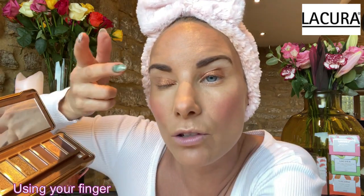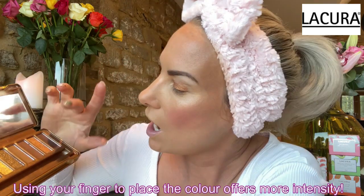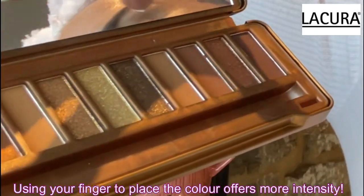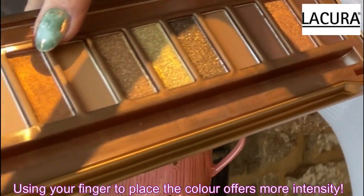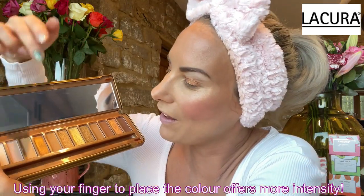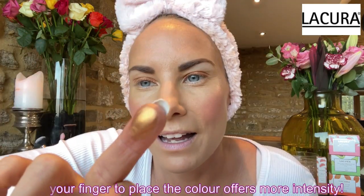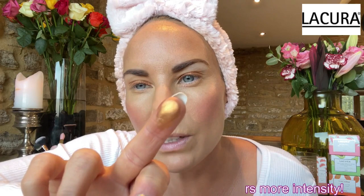So what I've done is I've gone inside the eye here up to the middle, using that colour there. Then I've started to blend in this colour here, which is beautiful. It's called Monarch, that's the name of that one, and that is absolutely stunning. So I'm just going to carry on with that for a little bit. That's it there, it's absolutely beautiful, real gold colour.